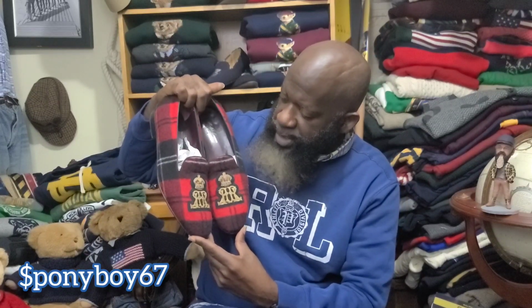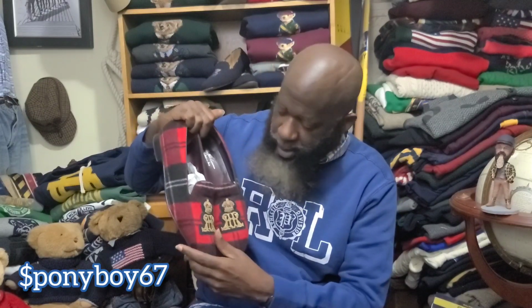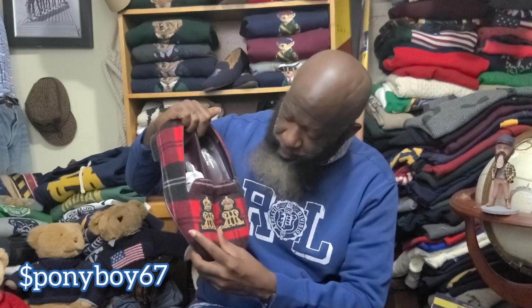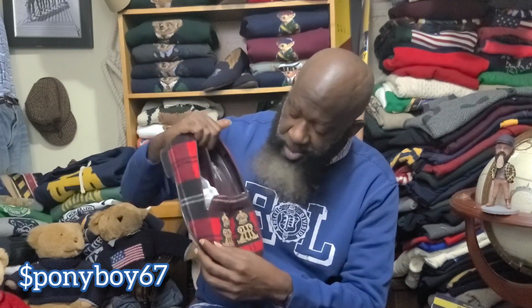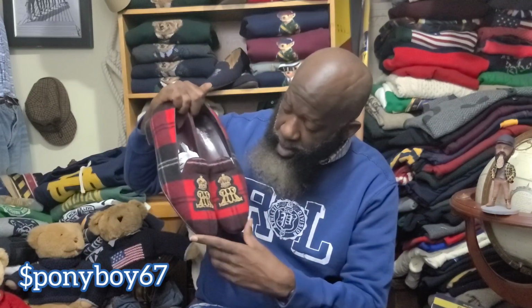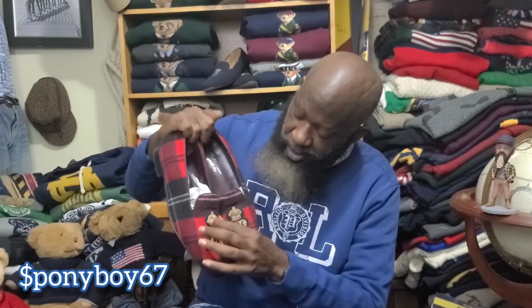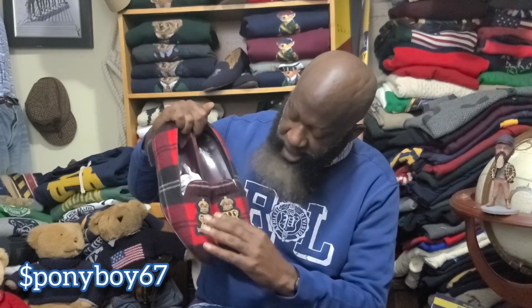I'll show you one more pair. These beauts. Now I've had these for a while, about 5 or 6 years. Purple label. These are purple label. They are definitely the college velvet, but they're a heavy velvet. These might actually be wool. I think the box said college velvet on it. I still do have the box. It was one of the last of the actual purple boxes for purple label slippers. But again, a bullion crest on the vamp, beautifully detailed crown here. RL twice back to back on the vamp.